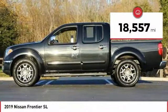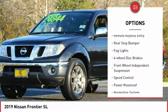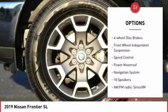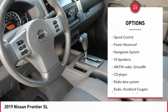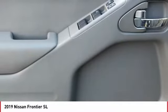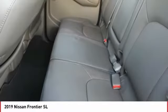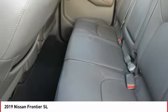Here are some of this vehicle's great options: electronic stability control, alloy wheels, traction control, remote keyless entry, rear step bumper, fog lights, 4-wheel disc brakes, front wheel independent suspension, speed control, power moonroof. If you like it online, you'll love it in your driveway. Take it for a spin today.